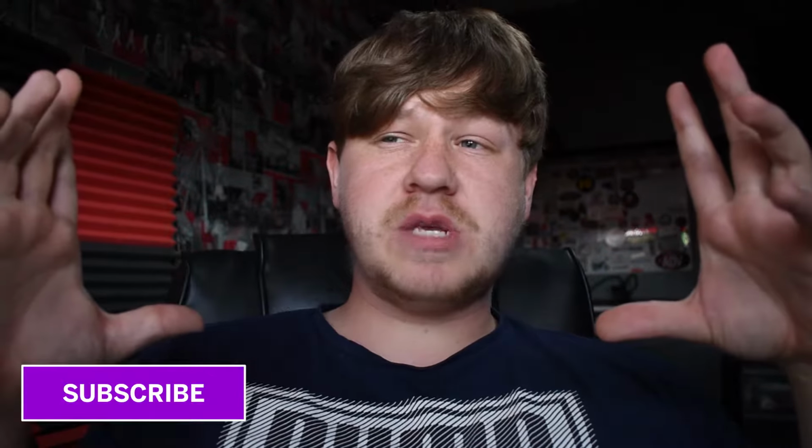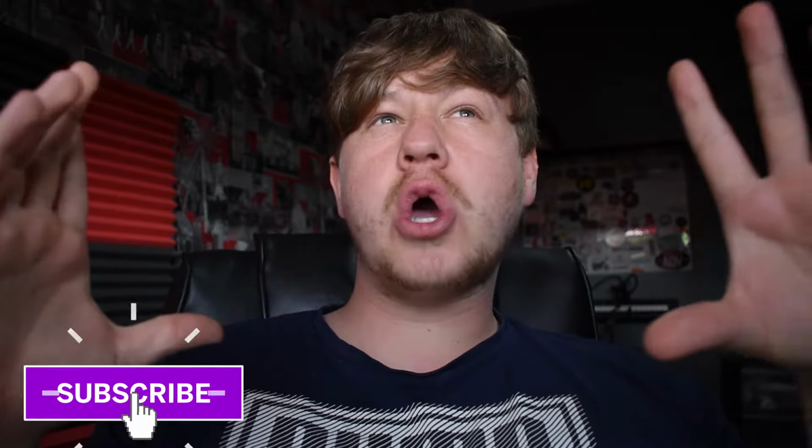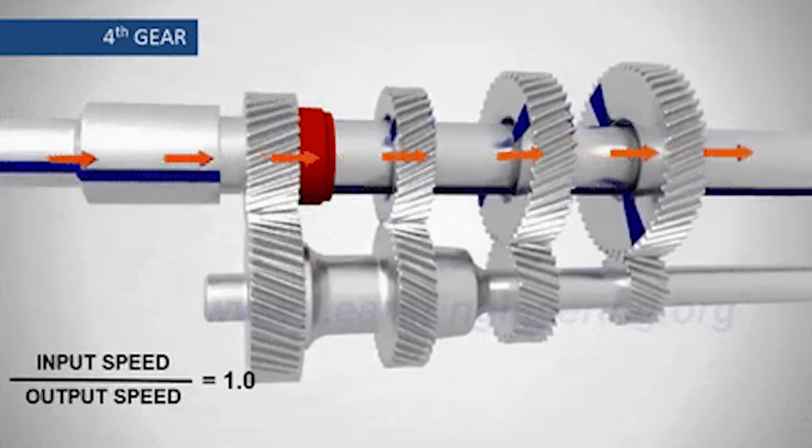So the top speed of this bike is just over 45 kilometers per hour, which equates to 23 miles per hour, which isn't too bad, but it's not the best. It also has a 4-speed gearbox. It is a single cylinder engine and is air cooled.